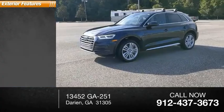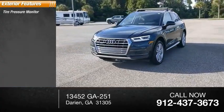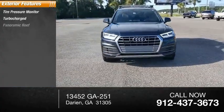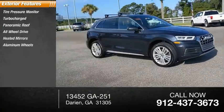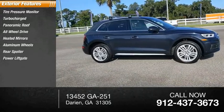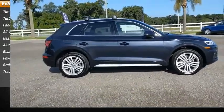Here are some of this vehicle's great options: tire pressure monitor, turbocharged, panoramic roof, all-wheel drive, heated mirrors, aluminum wheels, rear spoiler, power liftgate, brake assist, traction control.